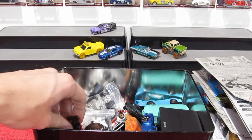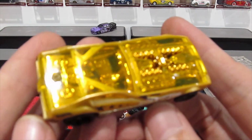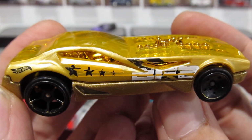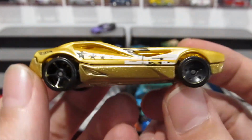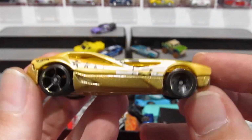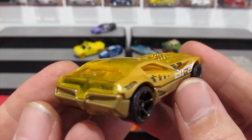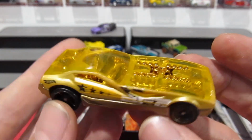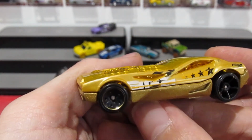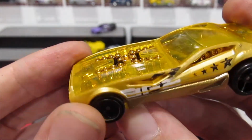What do we got next? I found this gold car as well. I'm not entirely sure what this is called. BF2? No idea. But I have got a couple of other gold label edition exclusive cars, and I thought that this could have possibly been one of those. So if anybody knows what this car is, or what it's from, please let me know. I'd love to know. Looks awesome though. Look at the engine. How many cylinders do you need?